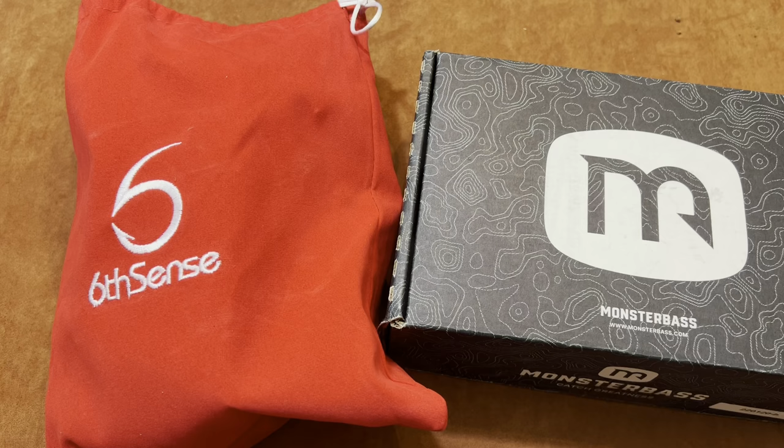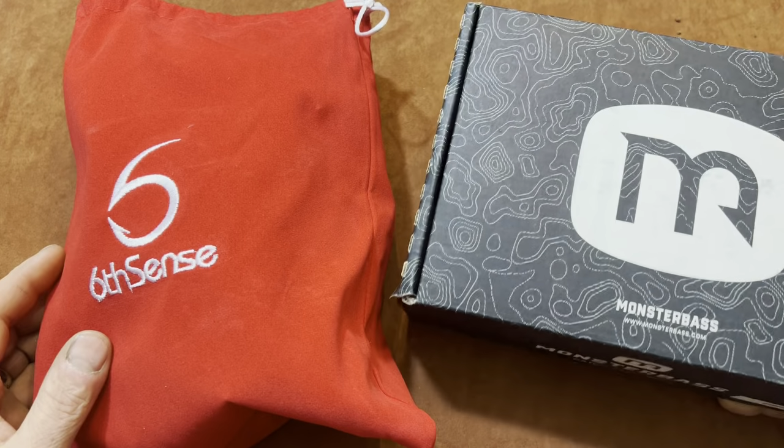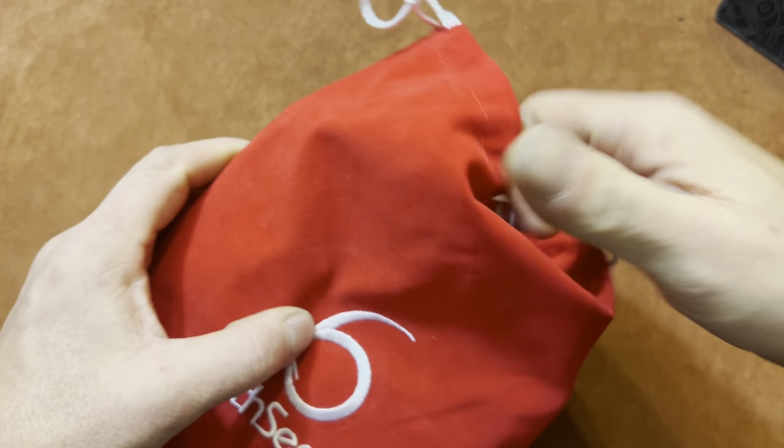All right, so as I turn it around, this is what I'm going to show you. First off, we got both boxes. This is the Monsterbass Platinum and the Sixth Sense Super Sack. I'm going to set the Monsterbass over there. We're going to crack open the Sixth Sense.